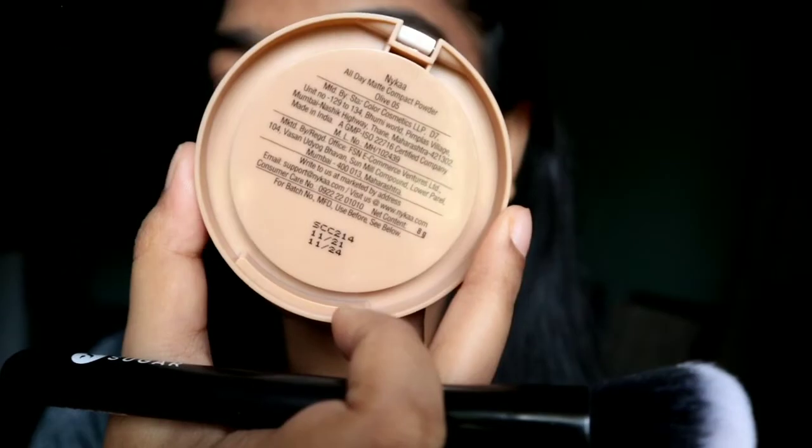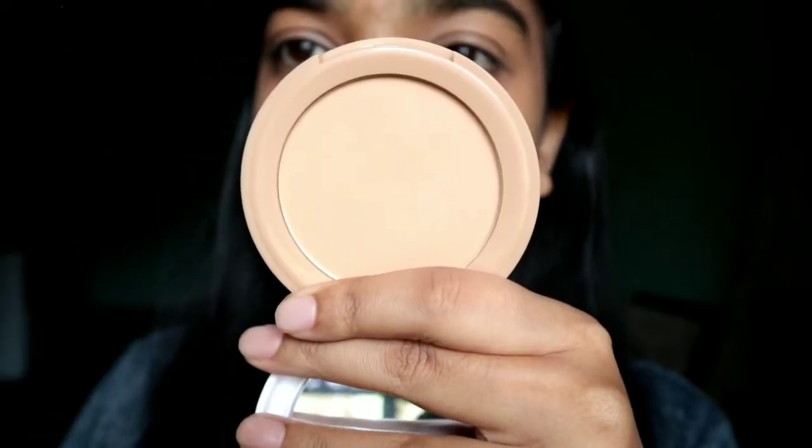Okay, now to set my foundation, I did not buy a loose powder because I believe there's a lot of wastage in loose powder, and if you're a beginner, I'd suggest buy a compact. So here I'm using this Nika All Day Matte Compact in the shade Olive.